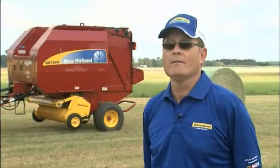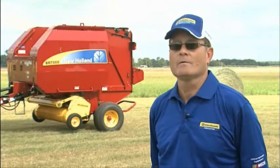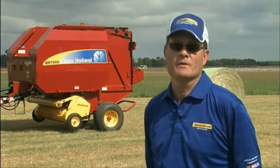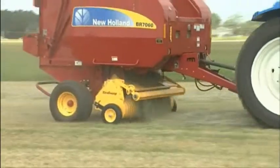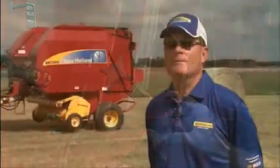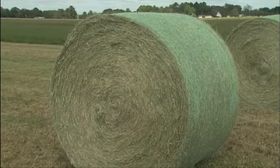And then the hydraulic pressure is going to take over when the belts have control of the bale during the last two-thirds of the formation of the package itself. And the operator can control the density by changing the density control there on his valve on the hydraulics. With a combination of rollers and belts, we have the densest bale in the baler industry.